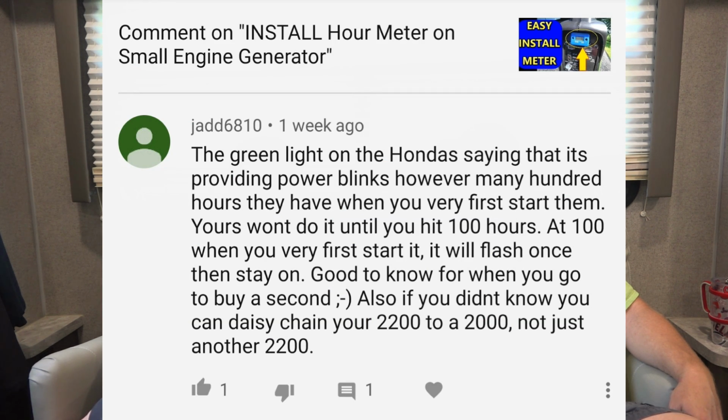Install hour meter on small engine generators. The green light on the Honda saying that it is providing power blinks, however many hundred hours they have, when you very first start them. I never saw that. Yours won't do that until you hit 100 hours. At 100, when you very first start it, it will flash once and then stay on. Good to know when you go buy a second. Also, if you don't know, you can daisy chain your 2200 to a 2000, not just another 2200. That's not true. Uh-oh. Part of it is, part of it's not.